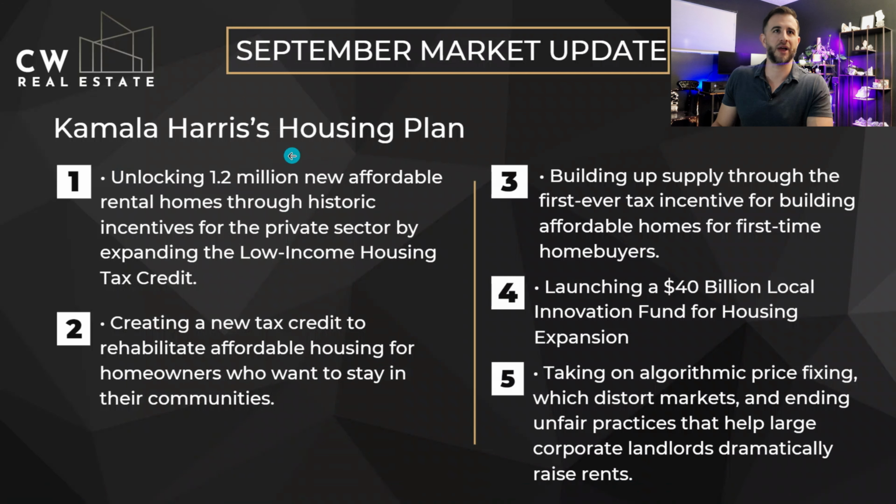Starting off with Kamala Harris's plan. So this is in her economic plan that she's put out, about 10 pages long, and each of these that I have numbered has a substantial amount of paragraph underneath it explaining it more in depth. I'm not going to go that far into it. So first up, we have unlocking 1.2 million new affordable rental homes through historic incentives for the private sector by expanding the low-income housing tax credit. So it's taking an existing program and expanding it to try to help with this situation here.